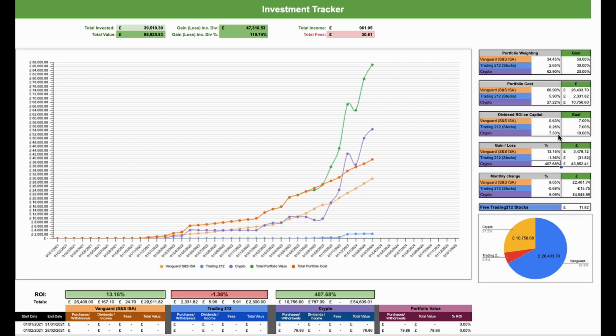My dividends, as you can see, crypto has a high dividend return on investment, 7%, and Vanguard and Trading 212 individual stocks are at 0.6 and 0.2 respectively. The cost of my portfolio, Vanguard ISA takes up most of it. As you can see, 66%, invested around £26,000, then Trading 212 around £2,000, and crypto around £10,000. So yeah, that's pretty much all of it.